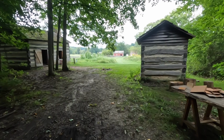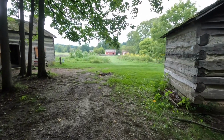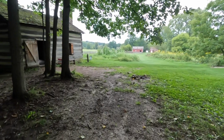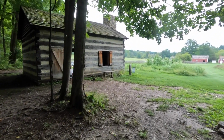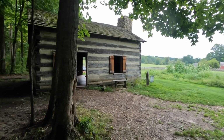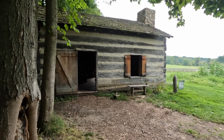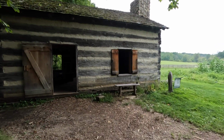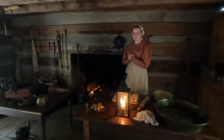Now this is a living history site. So they have educators located at various places, such as the cabin here, to explain the history of the building and hopefully a little bit of what's going on inside. We see there's a demonstration in progress here. This is the Fritch log cabin.